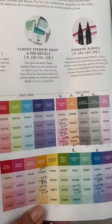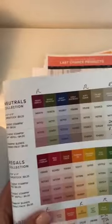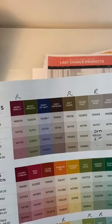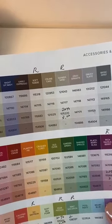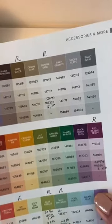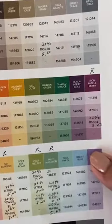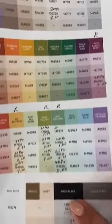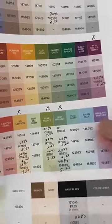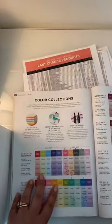Okay, so other colors are gonna retire. Bermuda Bay, Pacific Point, Merry Maroon, Soft Suede, Sahara Sun. So sad, say goodbye to Soft Suede, Sahara Sun. And Rich Razzleberry, Blushing Bride, So Saffron, Pear Pizzazz, Mint Macaron. So these are a lot of them. I don't know if you can see. And some refills and ink pads are discounted. So it's really good to grab. All right. Okay. So I will share now.